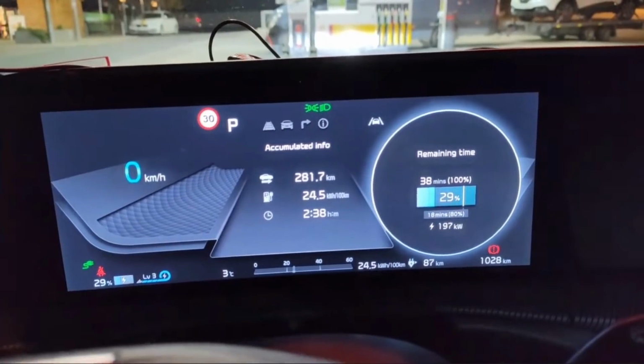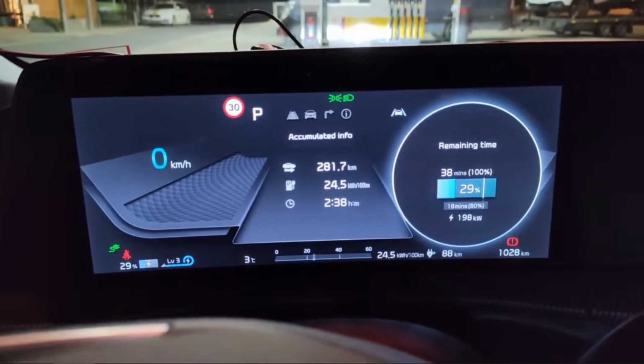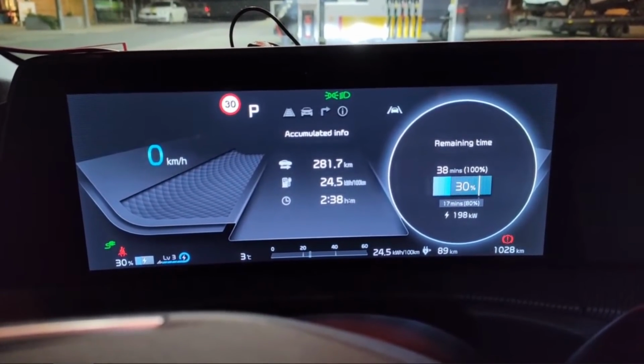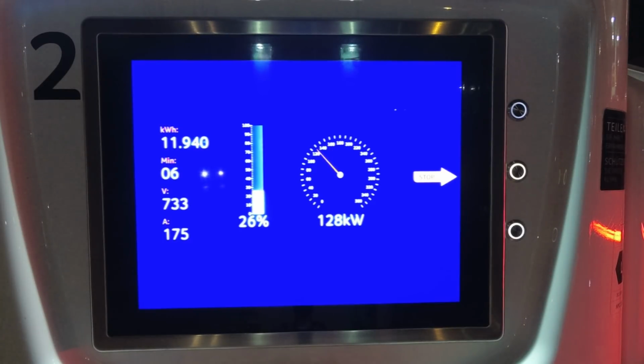And it took until 24-25%, and then the snowflake symbol was gone, and then I got 200 kilowatts, 198 or something, and then the curve was normal. And that is really weird. The whole charging session was 60 minutes or so, because in the beginning it was slower than it should be. It's still amazing, but what I have a problem with is that I used the car.